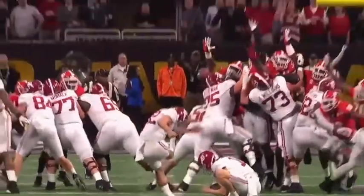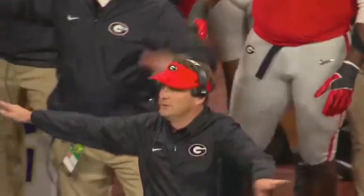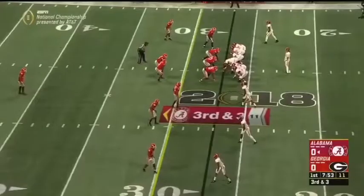I don't know if it's just the jitters, the hype of this big of a game, and Kirby Smart and the Georgia defense catch a break and get a little bit of momentum here early in this game. Tide moving 42 yards, but come up empty. 3rd and 3.